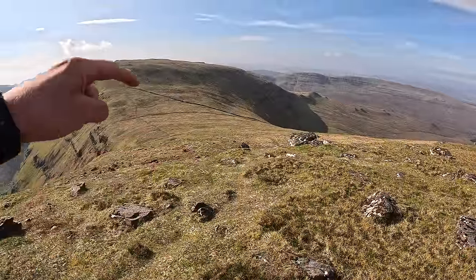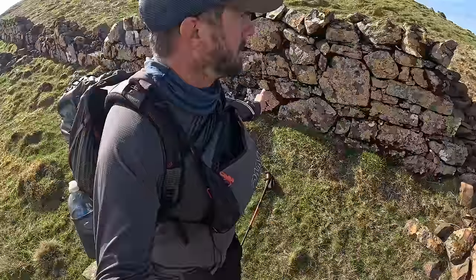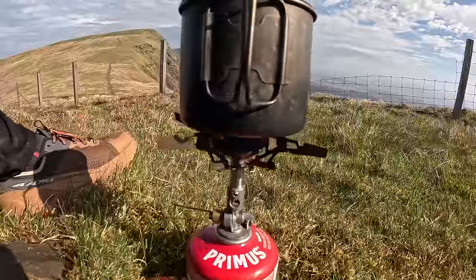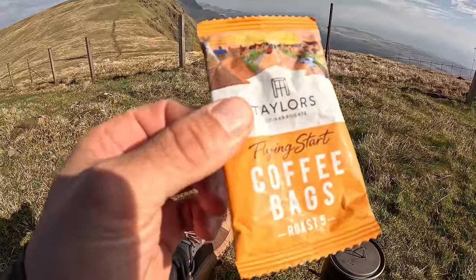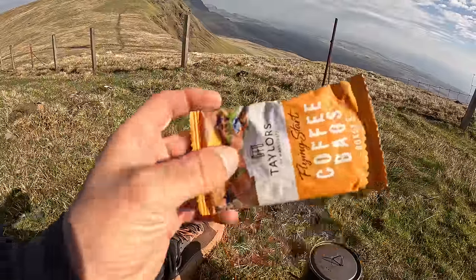And another one. There's midges down here, but that means there's no wind. So it's nice. We've been going a few hours, and I'm gonna stop, get a coffee on, rest my legs, take the bag off for a bit. Taylor's of Harrogate, coffee bags. Posh coffee in a bag. You stew it and drink it.